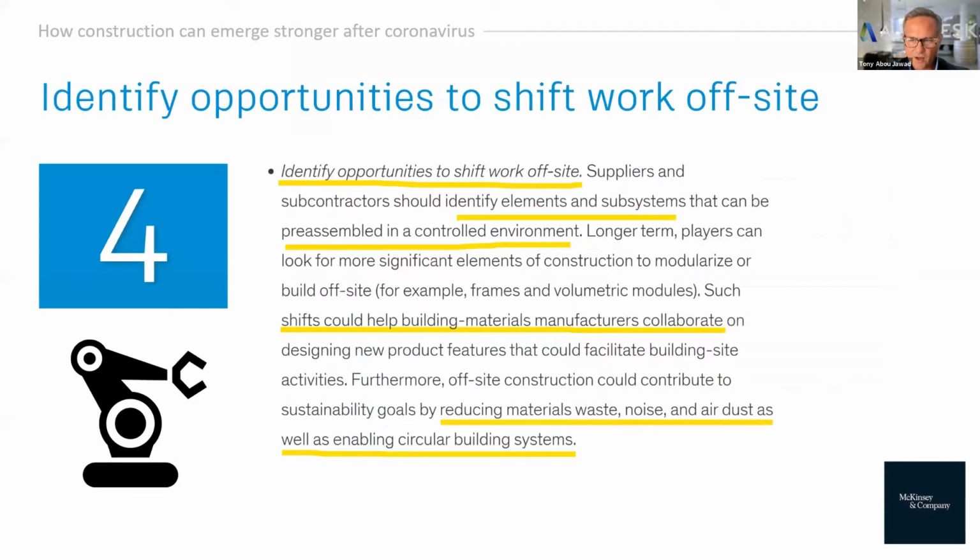Fourth on the list of things to change is to identify opportunities to shift work offsite. Suppliers and subcontractors should take the time to seriously identify elements and subsystems that can be pre-assembled in a controlled environment.